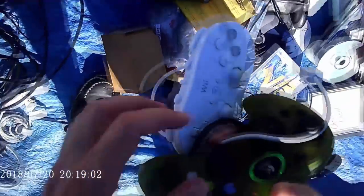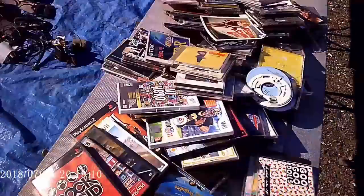There's the classic controller there. What else we got here? Here is just a table full of movies and games.